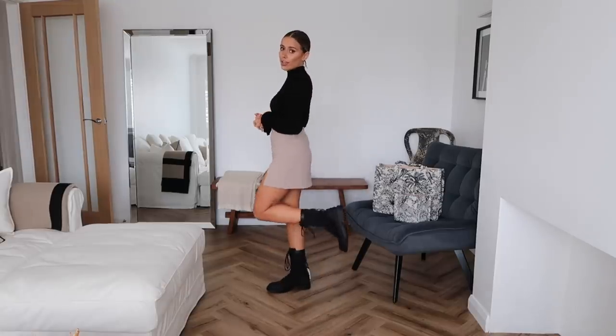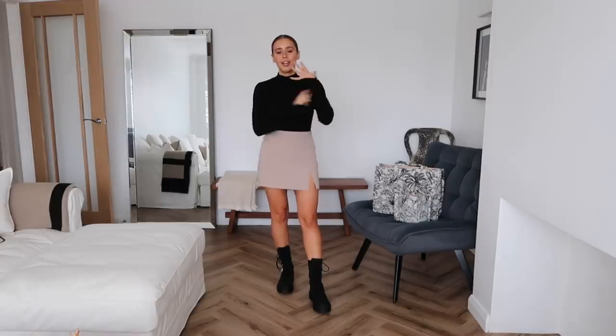I think for £55 that's why they are a slightly more affordable boot, because they don't have that zip closure. I personally would have been happy to pay more for a zip closure, but they are very cute. They work really nicely with this outfit. I paired them with the nude skirt and then a black high neck fine knit jumper, and I just really love the whole look.